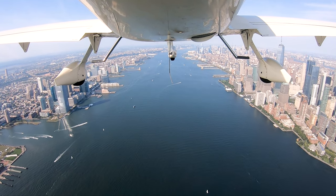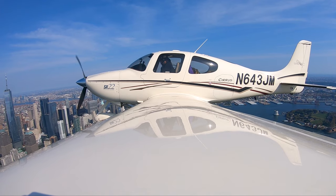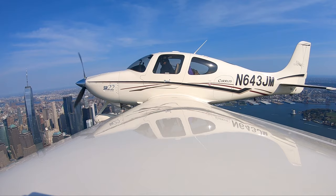Cirrus 3 Juliet Mike, helicopter traffic no factor, contact LaGuardia Tower 126.05. 126.05, thanks for the help, Juliet Mike.